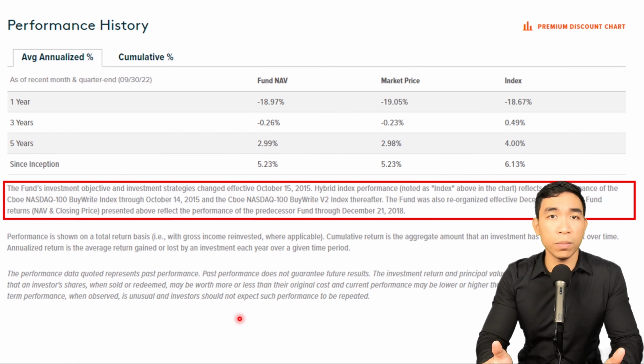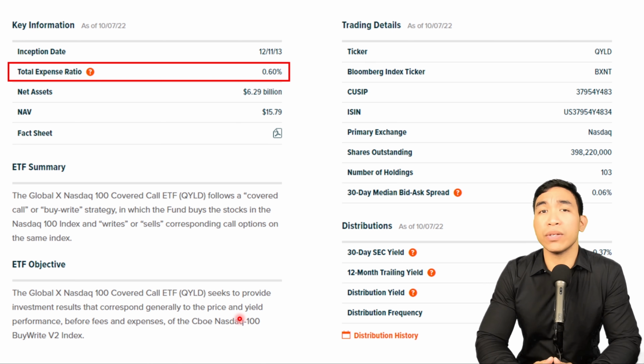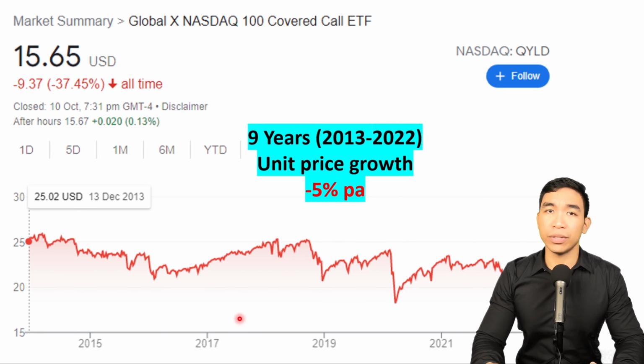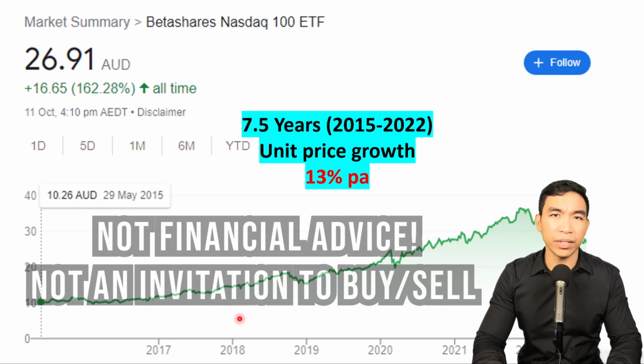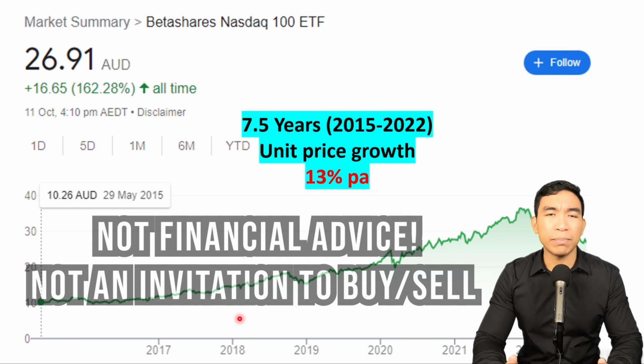And we can check out their performance since inception of 5.2% per year. And they've been listed since November 2013, so that is almost 9 years till October 2022. So since inception, return is 5.2%, but you're not gonna like the unit price growth since inception. It is bloody red, negative 37%, or annualized about negative 5% per year for the past 9 years. And if you invested in Nasdaq 100, say ASX NDQ, since May 2015, after 7.5 years, you would have gained 162%, or annualized about 13% per year.